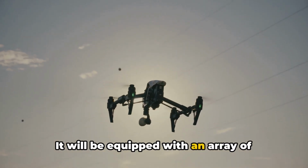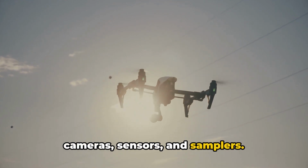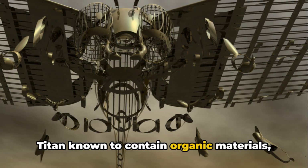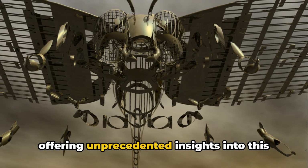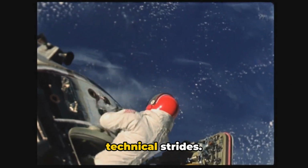It will be equipped with an array of state-of-the-art technology, including cameras, sensors, and samplers. These will be used to examine areas of Titan known to contain organic materials, offering unprecedented insights into this alien world. The team has already made significant technical strides.